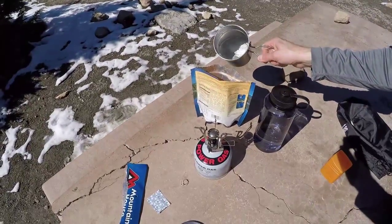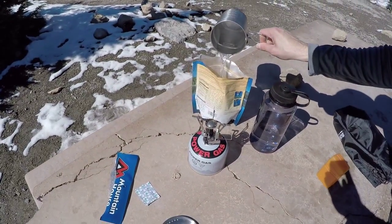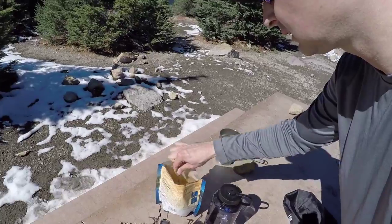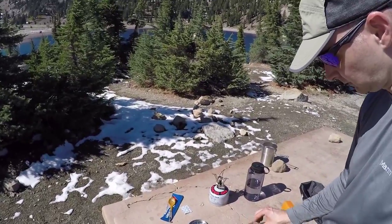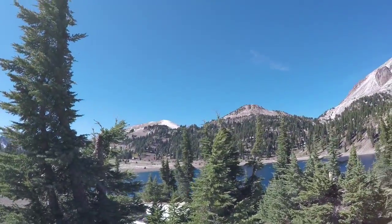Let's see. Put that in there. And what I have is my titanium spork. And use that to stir it and rehydrate everything. As you can see in my backdrop here, there's Lassen Peak. Forget what those two are called. And there's that lake right here. So once this has been sitting for about 10 minutes, I usually give it a little longer, and I'll eat it and then get on out of here.